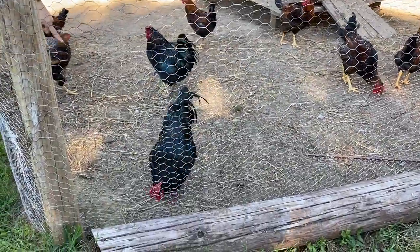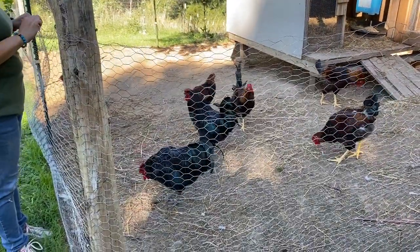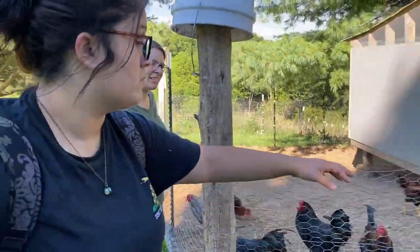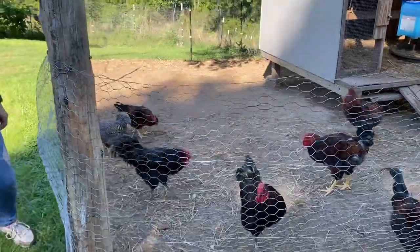These are the main ones. They're like their dad. Yeah, some of these are kings. These black Australorps are not nice. You want to know why there's a big dent here? This big one right here flogged me yesterday and I fell over the wire.